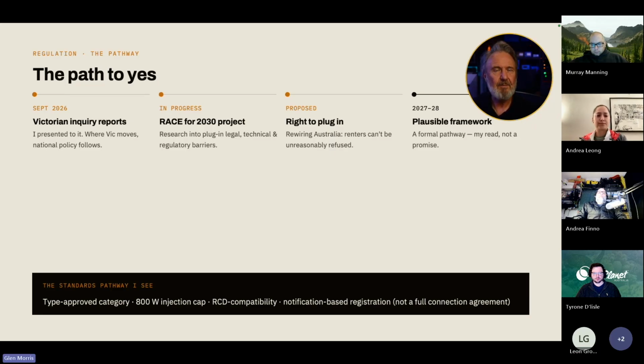There is an organization called Race for 2030, and Jenny Gregory, who's heading that up, has been getting together a bunch of technical and regulatory people, as well as some of the manufacturers, to try and solve the problems, rather than just let one department, one regulator, say you can't do it. Let's all get in the room and nut it out.